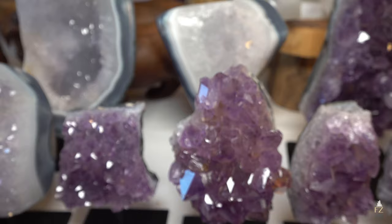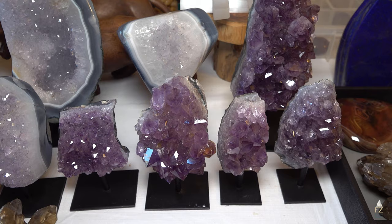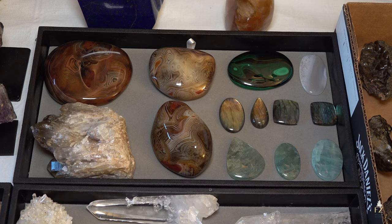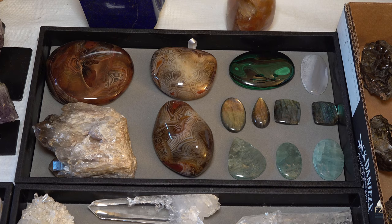When I saw these, I was like, all right, I gotta get some of this stuff, because you don't really find this stuff, and it's really nice. It's a nice way to display it without having a stand, because now you have a permanent stand. So really cool stuff. Moving on here, we have a tray of some Capricorns and some Sardonyx.